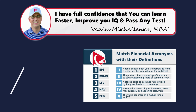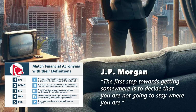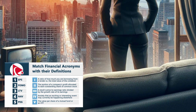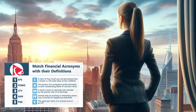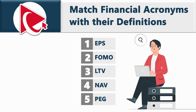In pursuit of mastering this question, let's draw inspiration from the tenacity of J.P. Morgan. The first step toward getting somewhere is to decide that you are not going to stay where you are. Embrace this mindset as we tackle this financial terms definition assessment test question to enhance your individual capabilities and strengthen your financial acumen. Your objective with this question is to match financial acronyms with their definitions. The 5 acronyms you see on the screen are EPS, FOMO, LTV, NAV, and PEG. And the 5 choices to match them with are represented by Roman numerals.